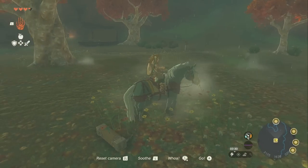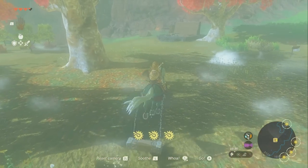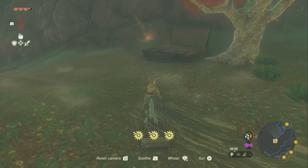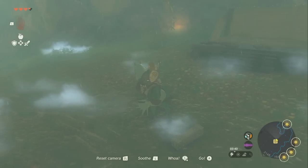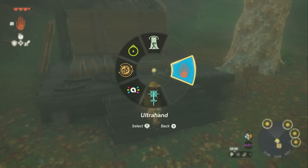All right, so now what we're going to do is get on this horse, and we're going to look for some of these building materials. I think this is it right over here. There's some. By the way, I'm doing all this right now over at this stable, but you could do this at any stable. All right, so we're going to go here, and we're going to get off the horse.